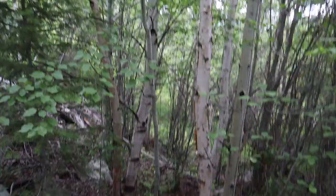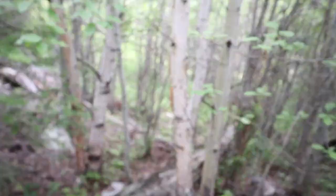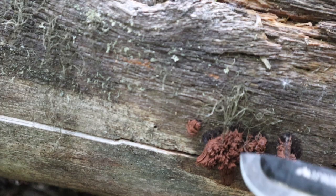I was expecting more hunting. And it's starting to rain, which is fine because it's actually kind of warm. It's like what, 75? Yep. 75, 80 degrees. Yo, check this stuff out. Anybody ever seen this? It looks like barnacles, but look, stuff comes out. Tree barnacles.